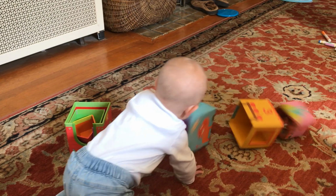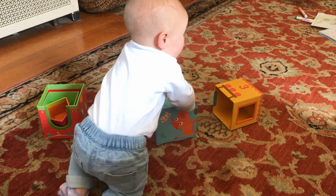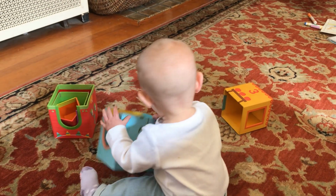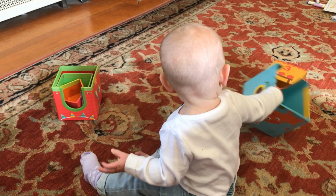At this age, babies also really like to knock things down. So I will stack some boxes or stack some cups and let her have at it and knock them down, and then I'll restack them for her.